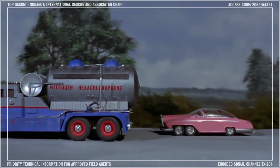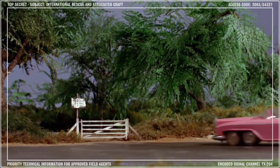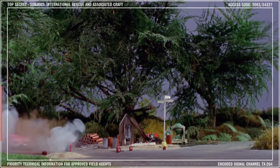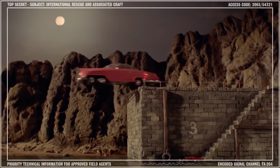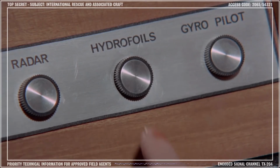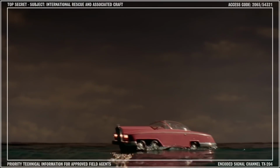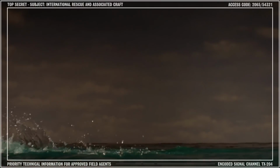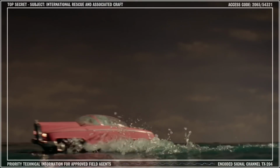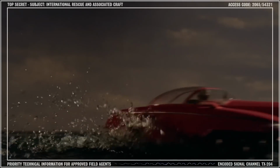As you'd imagine, FAB One spends most of its time on the road, but the vehicle is adapted to traverse other kinds of terrain just as easily. The underside of the car is almost as interesting as the top. A set of hydrofoils can be lowered when we need to travel on water, and we haven't brought FAB 2. It may weigh 3 tons, but thanks to Brains' engineering know-how, FAB One floats like a dream.